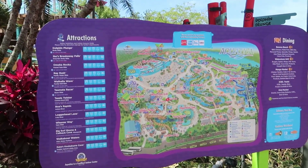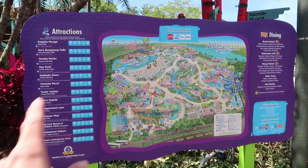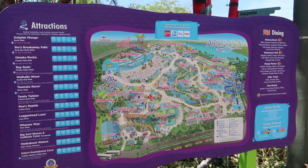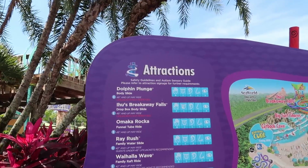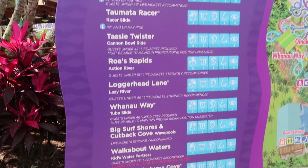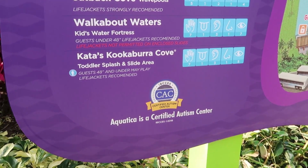And one thing that I heard somebody say on the way in is they don't have any paper maps here, so they do have all these board maps around. So if you're looking for where to go, gotta find one of these board maps. When we were over at SeaWorld the other day, we found out that these are the autism guides because Aquatica is a certified autism center.